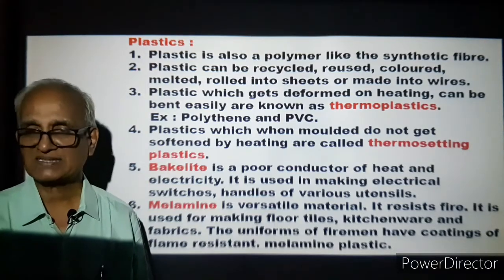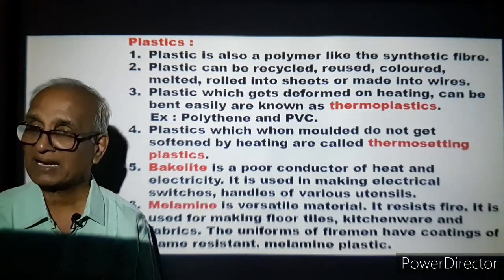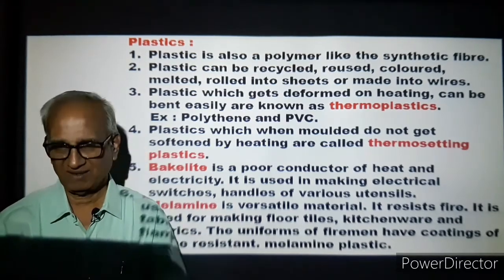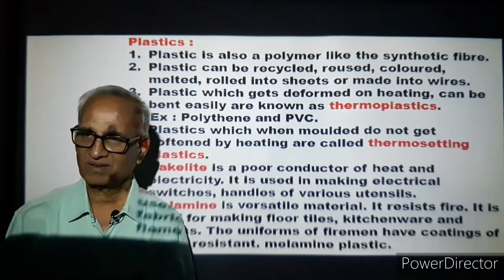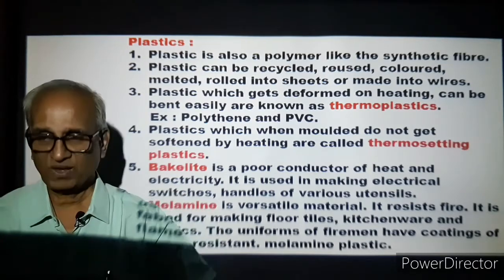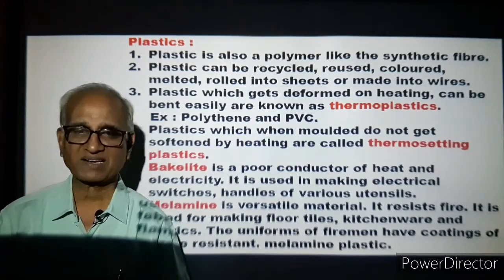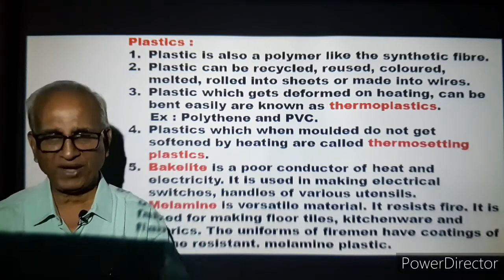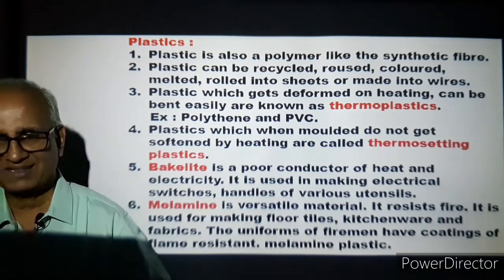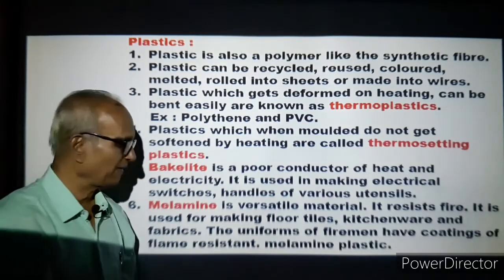Now, melamine as such is a versatile material that resists fire. You can get melamine which can resist fire. Now, people who work in the fire industry, who fight fires, they need overcoats or dresses made of this kind of melamine which can resist fire. So they will be safe. They can move through fire. They can jump through fire. To save a baby there in the cradle, they jump through fire. Nothing happens. So a plastic which you call melamine helps in that.